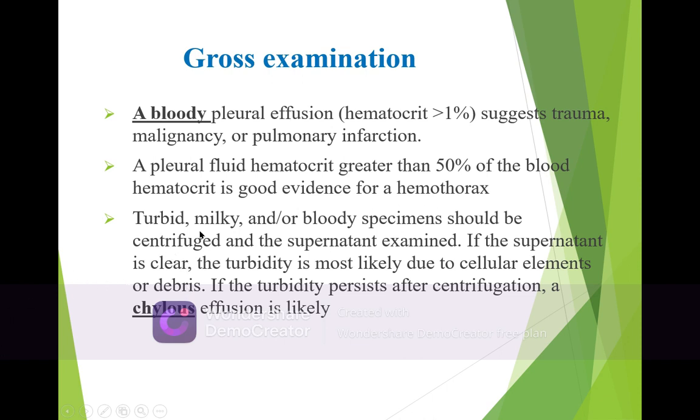In another case, a turbid, milky or bloody specimen should be centrifuged, and the supernatant fluid examined. If the supernatant fluid is clear, the turbidity is more likely due to cellular elements and debris. If the turbidity persists in the upper layer after centrifugation, a chylous effusion is likely, where more fats accumulate in the supernatant fluid.